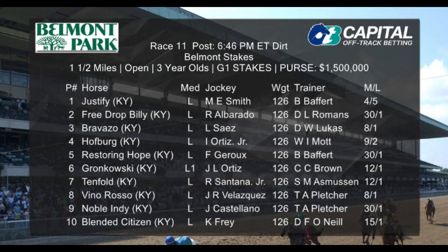But again, this horse may be the X factor as far as applying pressure to Justify. And I hope Noble Indy does that. I hope Noble Indy makes it an interesting race for everybody and takes it to Justify early. And we know the distance is a big question mark, but let's see. And as you said, taking the blinkers off, this is when the horse ran its best races, the first 3 starts. So I'm interested to see what happens.